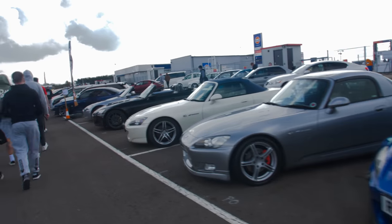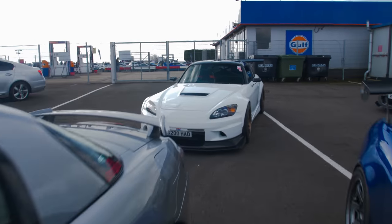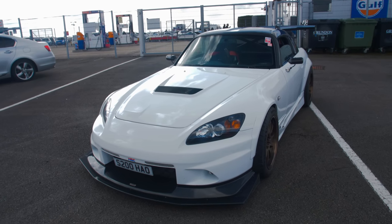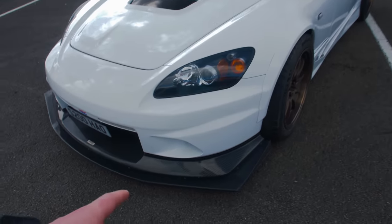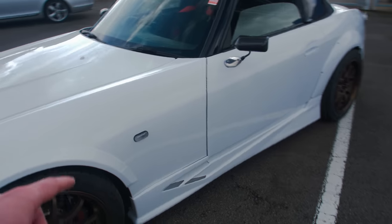But the one car I really want to see is this one. I've been following this guy on Instagram for a long time. Filmed this before, but before I knew anything about S2000 parts, this has got so many parts on it that I want. And he's gone for the Voltex race splitter as well. Like, this front bumper is so expensive. So I'm thinking of doing these side skirts. There's just so many good bits on this.